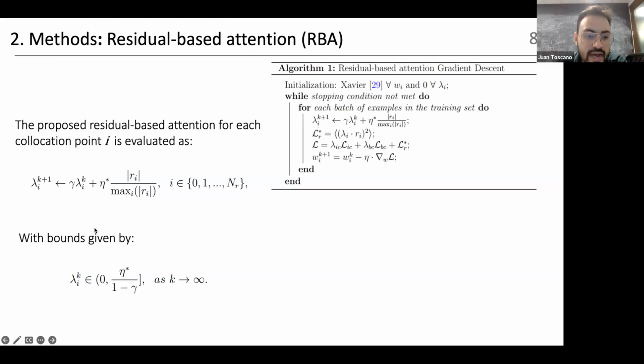Once we have the overall expression fulfilling all the previous conditions that we explained, this is how we train the model. We initialize the network parameters, and we initialize our lambdas with 0. This is another difference with self-adaptive weights. In the self-adaptive weights, you initialize them with random numbers, and if you play with it a bit more, they can become unstable depending on the initialization of your weights. In this case, they are purely deterministic. You start with 0, and you just keep adding where you should add.